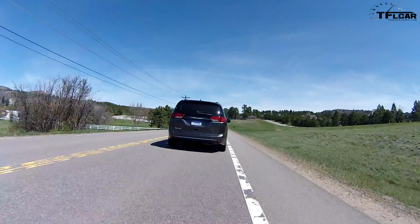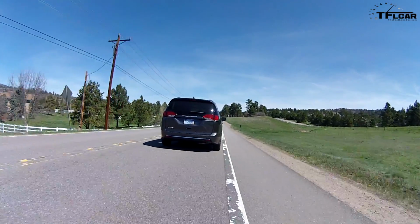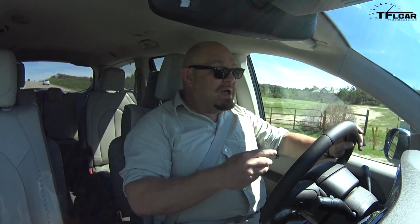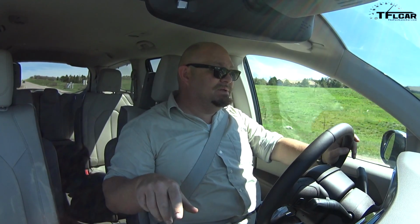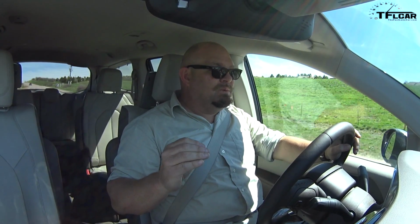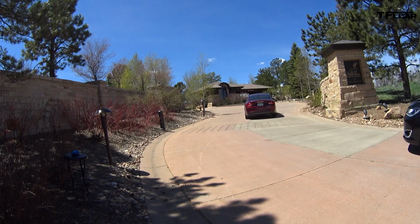It does have an independent rear suspension, and because of that, it really feels like it's a lot more planted on the road. When I go over a few potholes, it's much more isolated. The structure is not really disturbed. This is a pre-production vehicle too, so I'm actually surprised with how tight it's built.